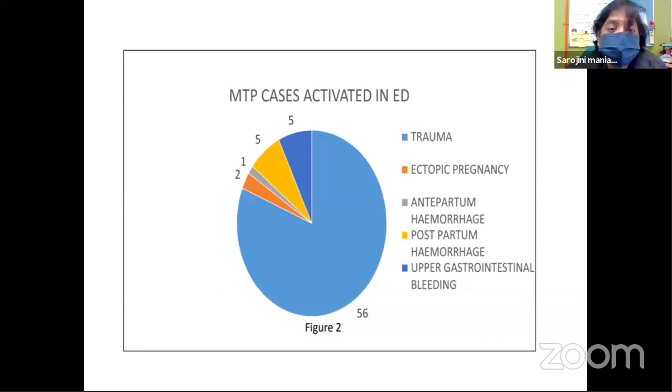Among the 69 cases activated in ED, most of the cases involved trauma, polytrauma. That is around 56 cases reported. MTP was activated for 56 cases, followed by ectopic pregnancy, antepartum hemorrhage, postpartum hemorrhage, and upper GI bleed.